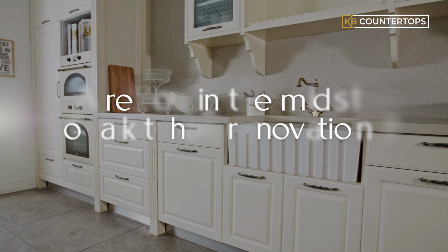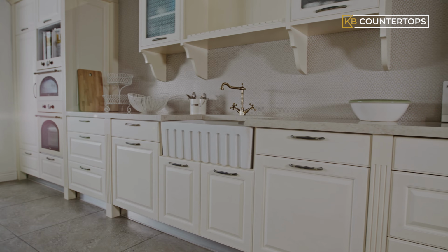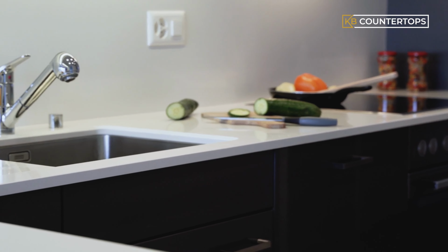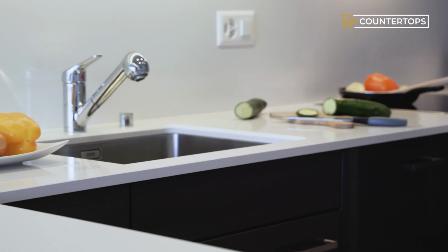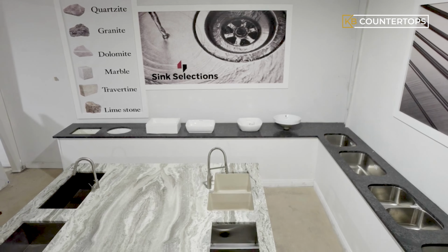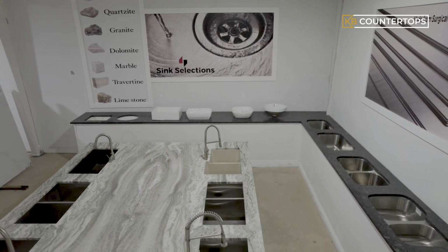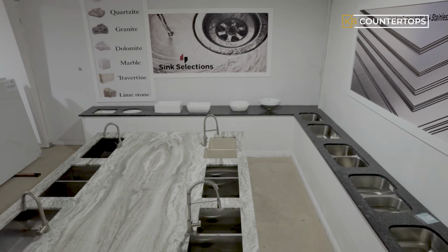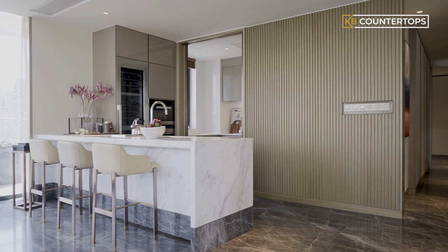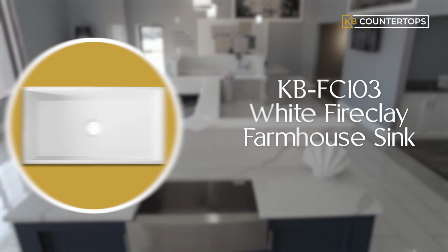Are you in the midst of a kitchen renovation or simply looking to upgrade your countertop sink? Choosing the perfect sink for your countertop is an essential decision that impacts both functionality and aesthetics. Today, we'll explore a range of options available at KB Countertops to help you make the best choice for your kitchen. Let's begin with one of the favorites among homeowners, the KBFC 103 White Fire Clay Farmhouse Sink.